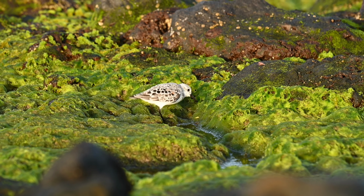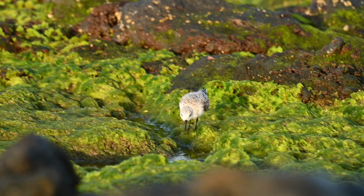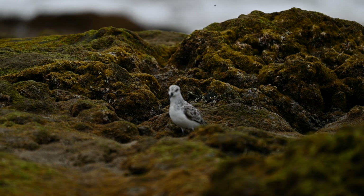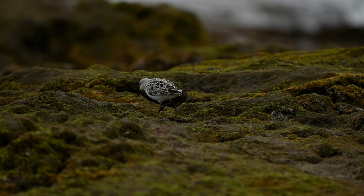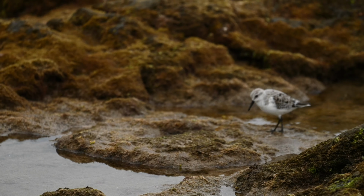The sun is starting to get harsh and I have a small little white bird there. I think it's a sanderling, I'm not 100% sure, I'll Google it when I get home. But I've messed with my exposure just trying to get the images, but I'm getting nice reflection shots again, beautiful greens in the pools. So hopefully they're good. If they are, we'll post them anyway.